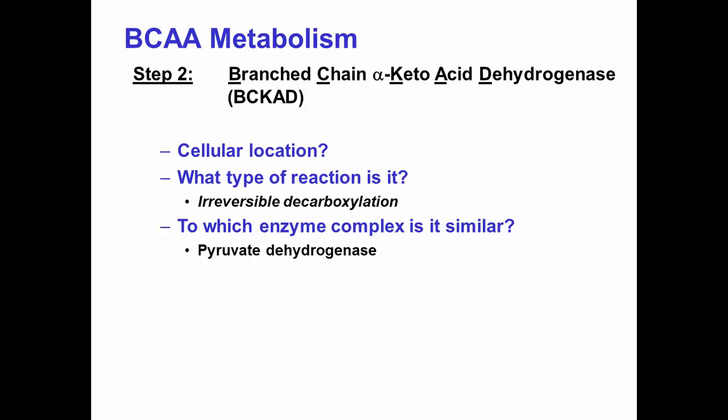But I'm wondering if you remember how PDH was activated. Was there a phosphorylation reaction involved? Do you remember at all? Okay, again, I'm not seeing any shakes, nods. Let's just focus on BCKAD and you'll know that they're very similar to PDH. In order for it to be active, it needs to be phosphorylated. And that's true of a lot of enzymes, actually. Phosphorylation is sort of a way of activating them. So in order for BCKAD to be active, it needs to be phosphorylated.